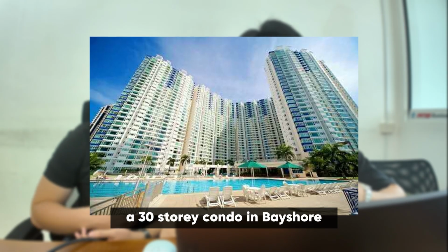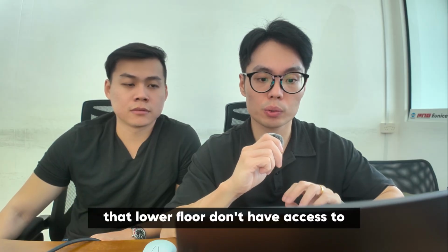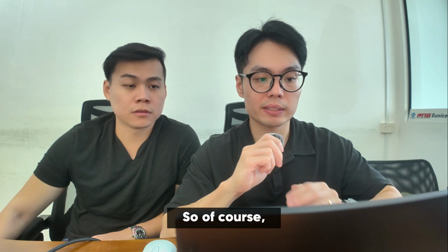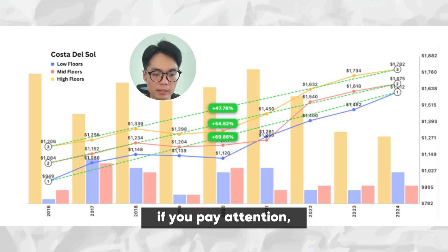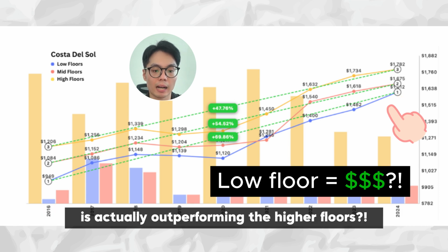Here's another example. Costa del Sol, a 30-storey condo in Bayshore. The high floor units offer stunning sea views that lower floors don't have access to. For context, here's what the view looks like from the upper floor. So of course, this view drives up the prices for high floor units. Let's take a look at the chart. If you pay attention, the appreciation rate for lower floors in this condo is actually outperforming the higher floors.